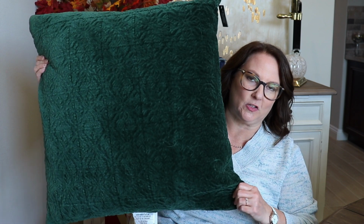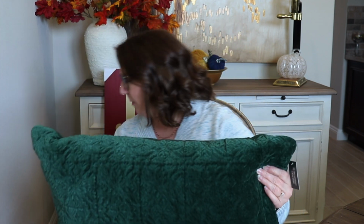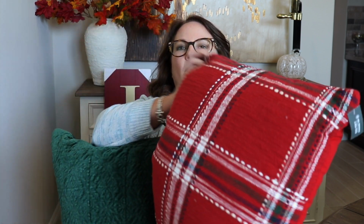And I found this gorgeous velvet pillow at Target. It's 24 by 24. You can see how huge this pillow is. So this will be on my sofa as the large pillow. And then I needed some other pillows to put with it. So I ended up finding these, which had red, white, and green. So I love these. They also have a little blue in them, which I'm not bringing blue into my decor, but it's not that prominent on here.